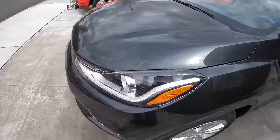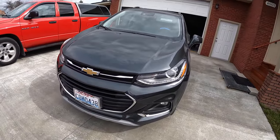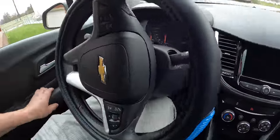Looks good. Okay guys, that's what I'm gonna be driving. That's the one that I fixed. Still looks good. Still not right. Mom's saying she likes it. She likes it. Especially the gas prices right now, and she's saying this thing gets close to 30 miles per gallon. So she likes it.